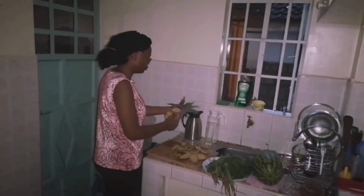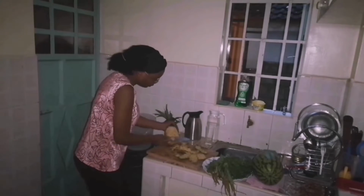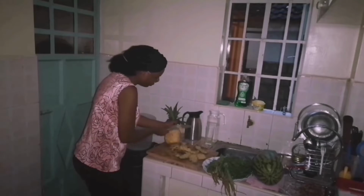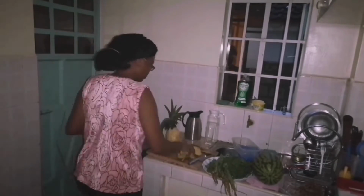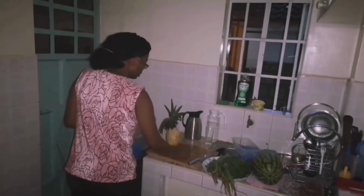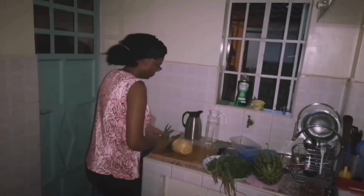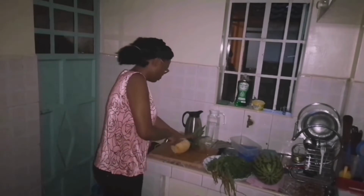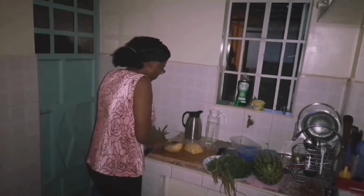So the first thing we are going to put away is the pineapple. First we are going to want to peel all of its skin and all of those spots that are normally left on its skin. Make sure you remove all of them because they are normally bitter. Then after that, you want to chop it into small sizes and store it in a container with a lid. Then the container will in turn be stored in the fridge.